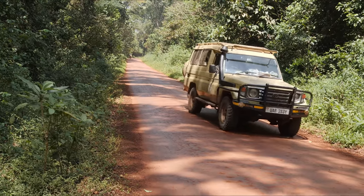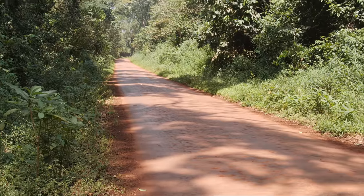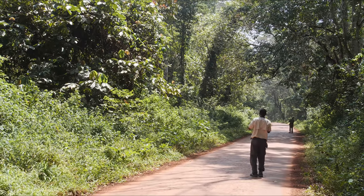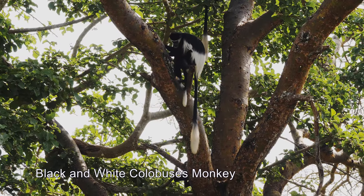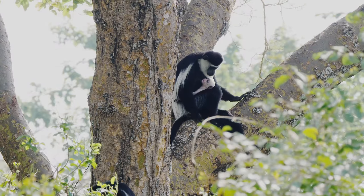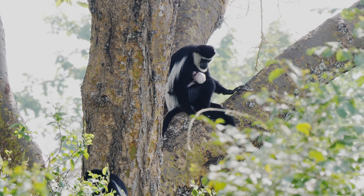Livingstone stopped off at this section of the forest to see if we could find anything interesting. And we were lucky. He found a black and white colobus monkey with a new baby. Only a few days old, we thought. Amazing.